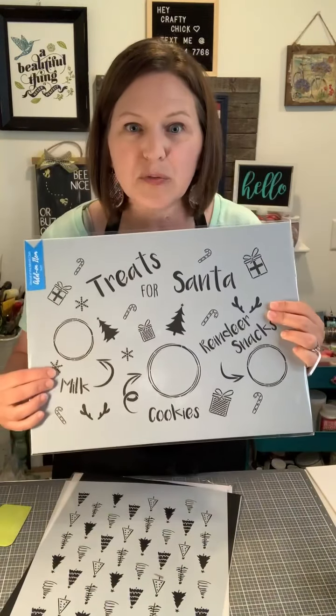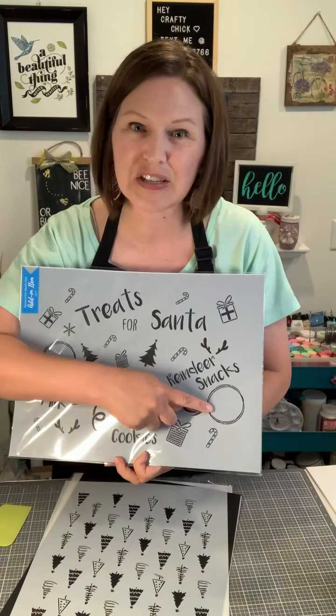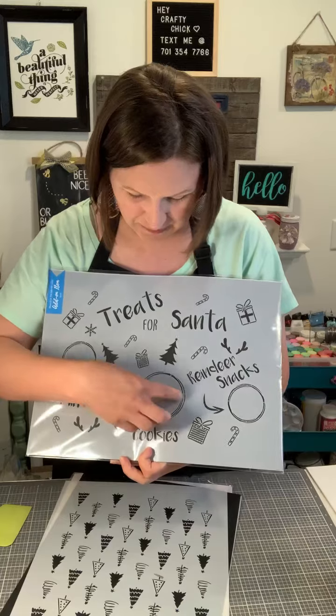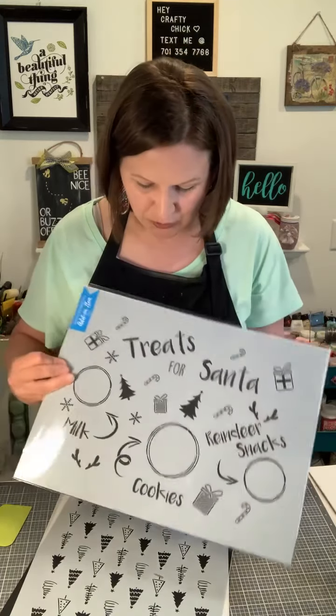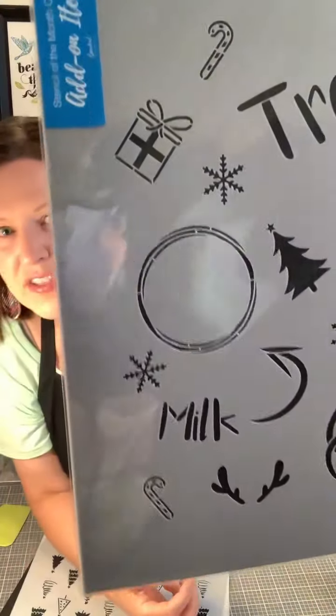But look at this, Treats for Santa. It has these three little circles. One says reindeer snacks, you put the little reindeer snacks in there. This one says cookies, you can put a stack of cookies and the milk glass. I think that's how they show it on the back. I'll show you in a minute. It's got Christmas trees and presents and candy canes, all kinds of pretty little things on here.